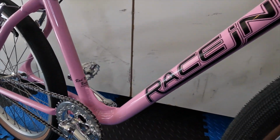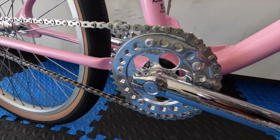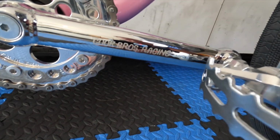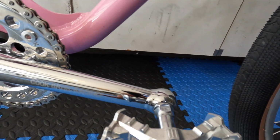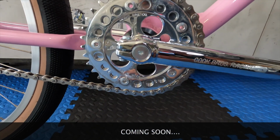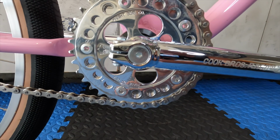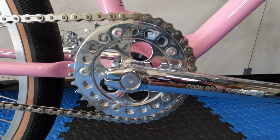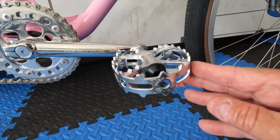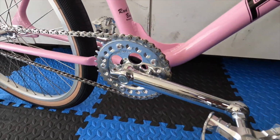And if we come on down, first you'll see the RADBMX Builds bike shop sticker. But I have the brand new, nobody even has these and you can't get them yet, Cook Brothers Racing 3-piece cranks. These will be available soon. You got to just follow their website and see when they come out. For a chain ring and power disc, I have the Night Bike Company combination there, which is an excellent looking setup. And then I went with the MKS XC3 pedals. I had to order these from Japan. A little pricey, but I really like them.